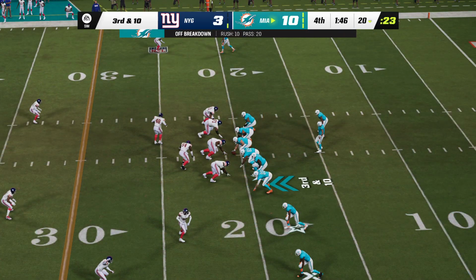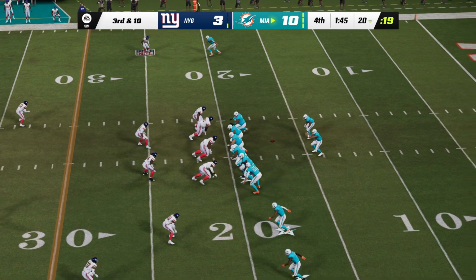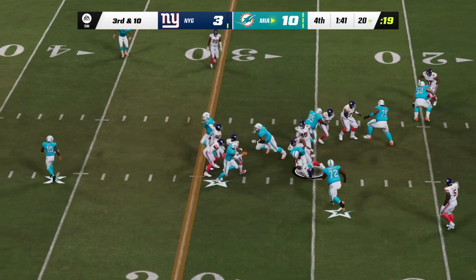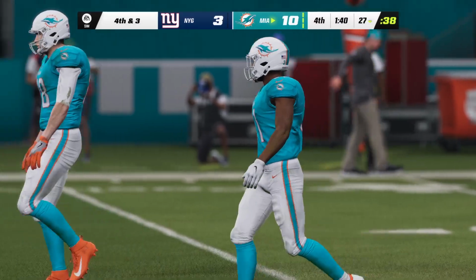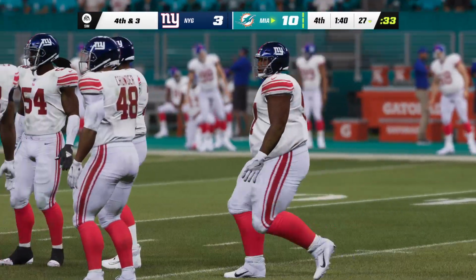Five in the secondary now for the Giants on third down. They'll run the draw with Mostert. And they will stop him short. They get him to the ground at the 27. No first down. The Giants going to burn their third and final timeout as they'll head to the sideline and talk over what to do next.